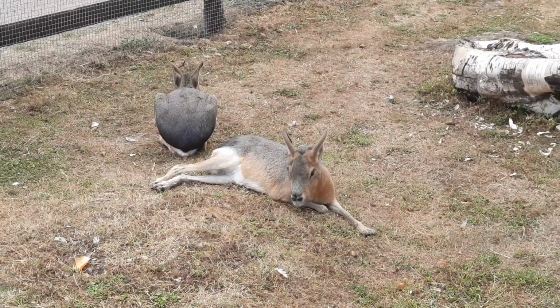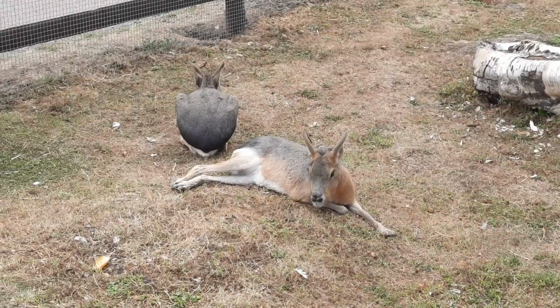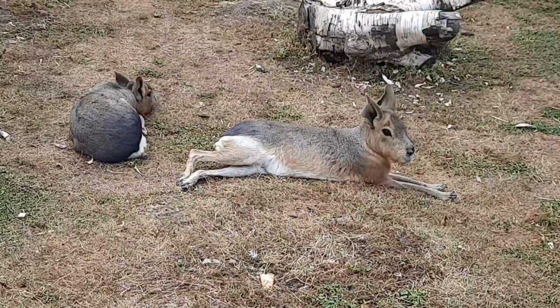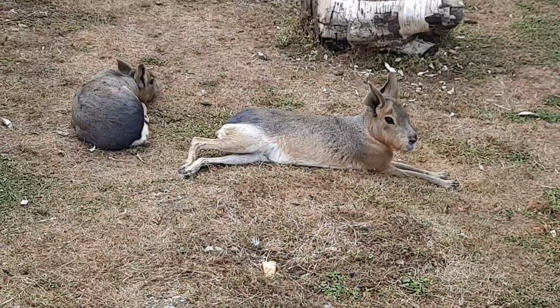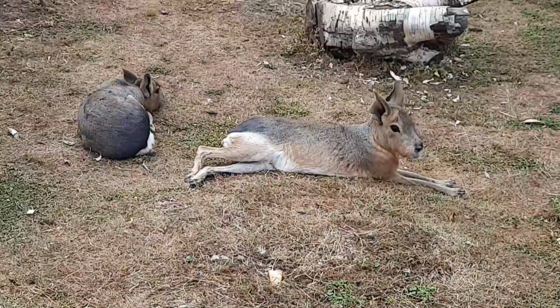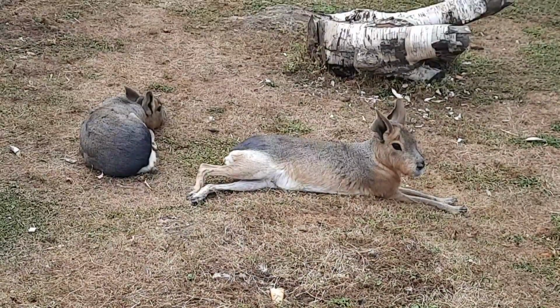And they come from open, semi-open steppes and grasslands, and they're very well adapted to that. They fill the niche of something like a small deer, large rabbit, hare type animal. They've got quite long legs for their body size to cope with the grasslands. And they are, of course, a herbivorous animal, so they're eating various grasses and leafy plants.